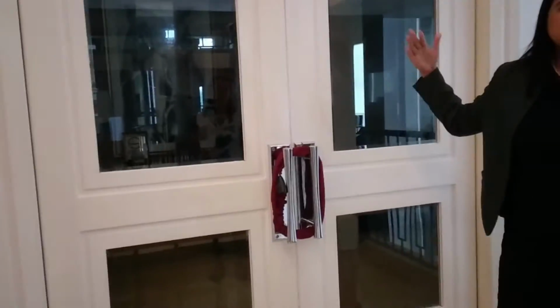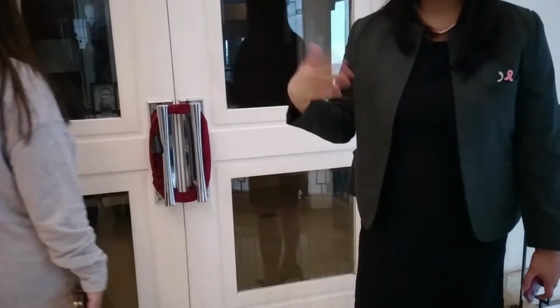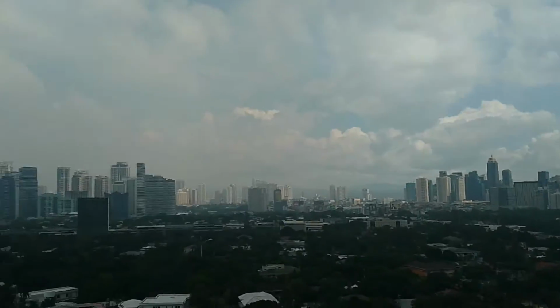It's like a gentleman's lounge. So it's smoking inside? Smoking bar. Yes. For your guests who are into cigar and whiskey.